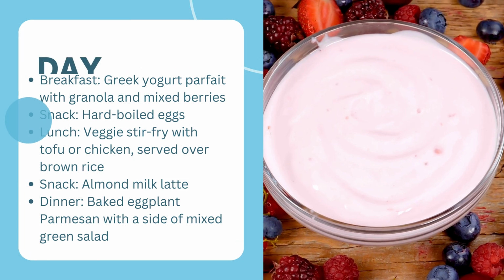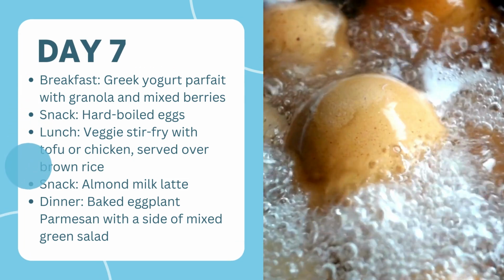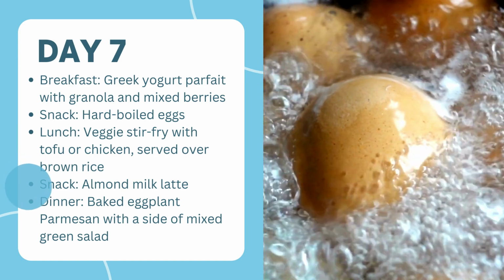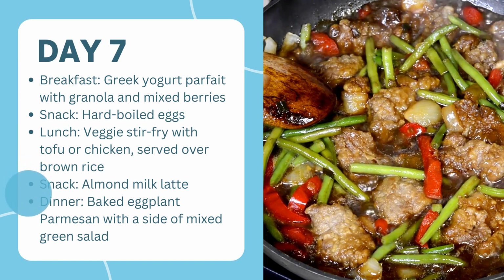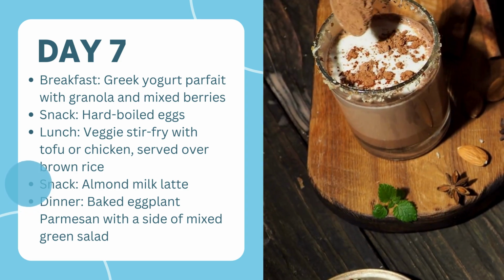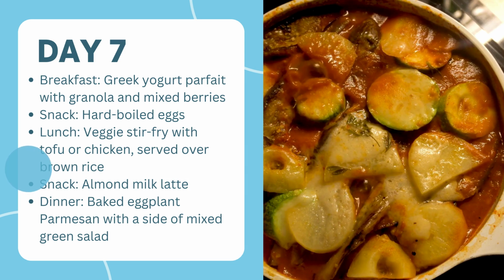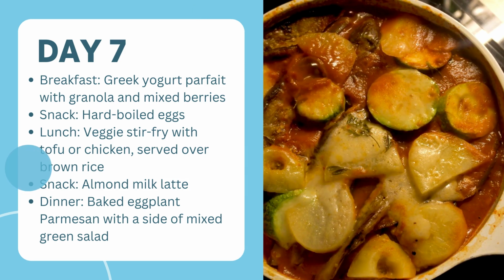Day 7. Breakfast. Greek yogurt parfait with granola and mixed berries. Snack. Hard-boiled eggs. Lunch. Veggie stir-fry with tofu or chicken, served over brown rice. Snack. Almond milk latte. Dinner. Baked eggplant parmesan with a side of mixed green salad.